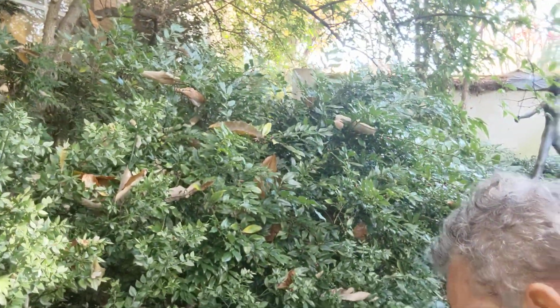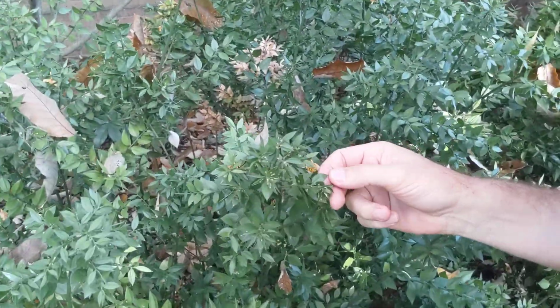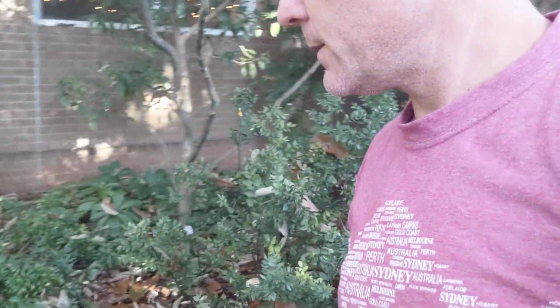Let's see if this is, it is Ruscus. Okay, so they're calling this Ruscus. Ow, it's very pokey, Ruscus. It's very pokey, but can obviously grow in full shade.